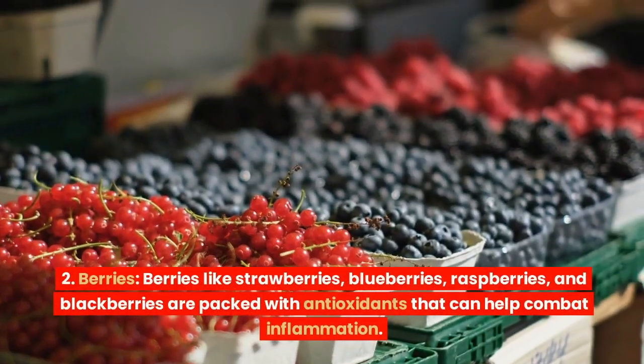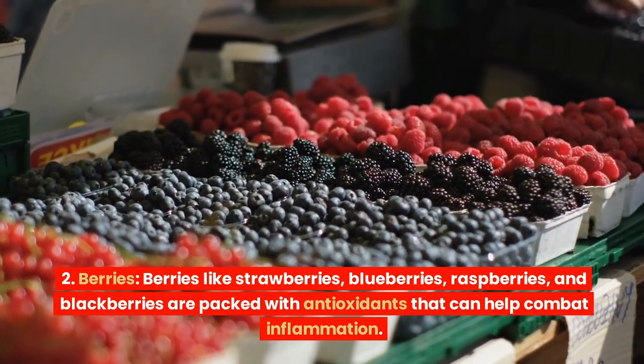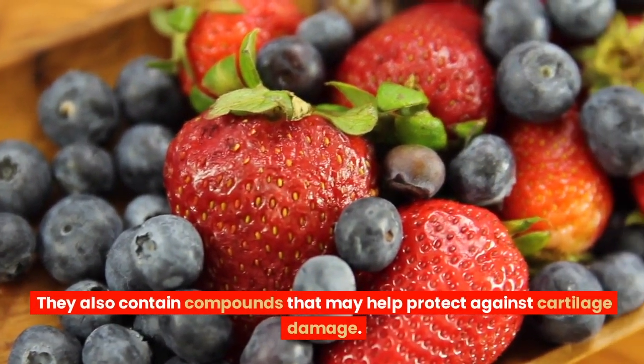2. Berries. Berries like strawberries, blueberries, raspberries, and blackberries are packed with antioxidants that can help combat inflammation. They also contain compounds that may help protect against cartilage damage.